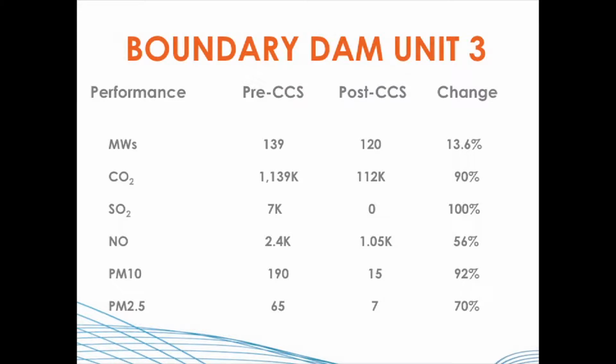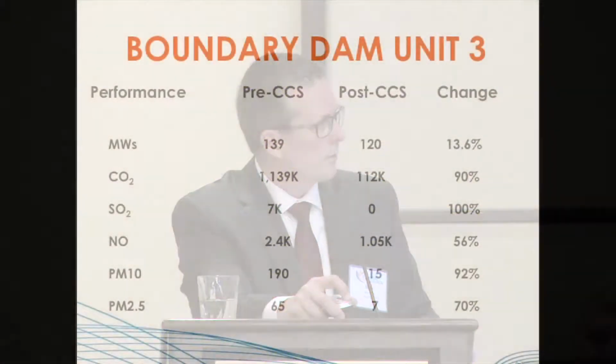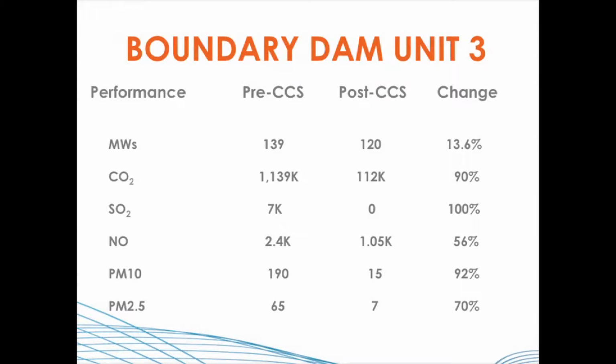Sulfur dioxide has been reduced to essentially zero. Through the process, we extract all the sulfur dioxides. We put it through a sulfuric acid plant and manufacture sulfuric acid, which we have contracts now for and are selling. Nitrous oxides, again, cutting by more than half. And this is particulate matter here, PM. This is 10 micron size, 2.5 micron size. So you can see that we've certainly reduced all the harmful stuff as well as the particulate matter coming out of that stack by a significant amount.